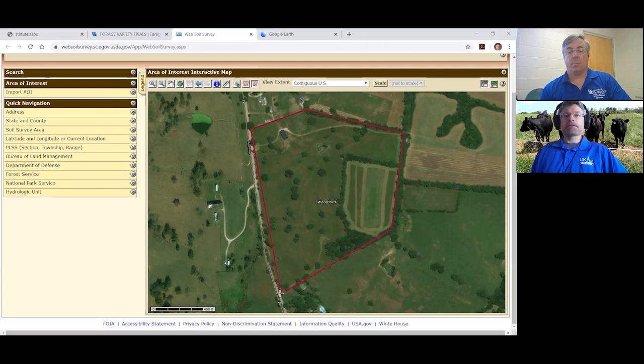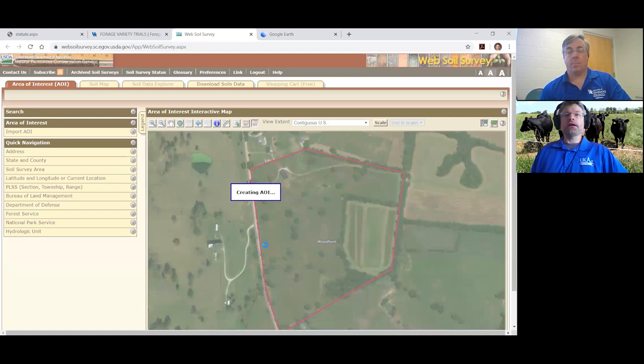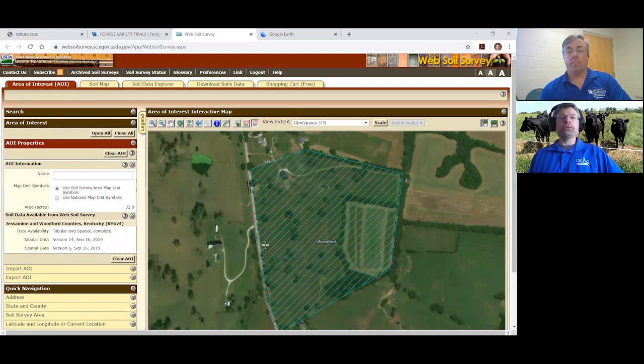As far as I know, this is kind of the area that we're talking about. As we go through, we can see over here on the left-hand side under my area of interest that it is roughly 32 acres. Now, how cool was that that we were able to get a rough area? You can do this for various fields that you have, and it'll calculate these pretty quickly for you.